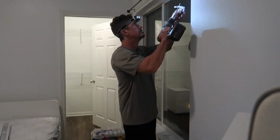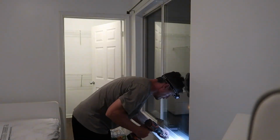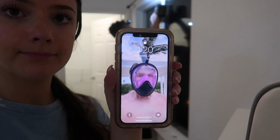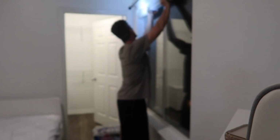And then that was it. So we did that for all 4 rooms. And as you can see, it's pretty late. There's the finished product.